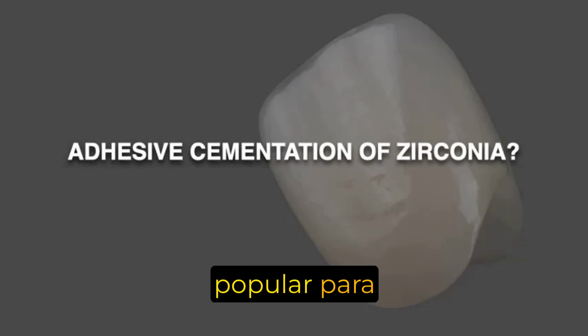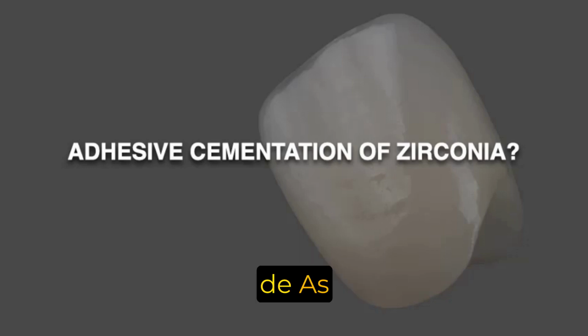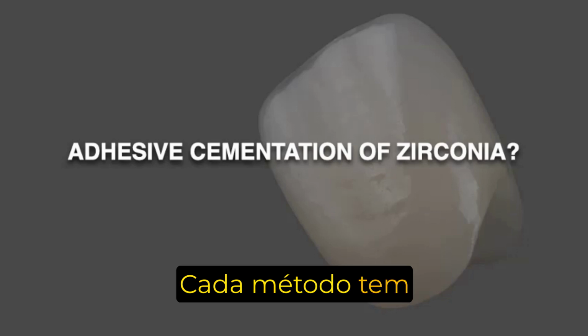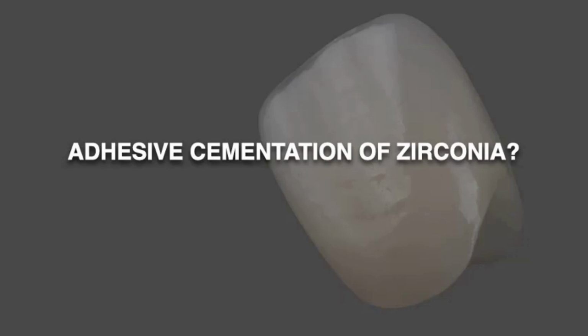Zirconia is a popular material for dental restorations due to its excellent mechanical properties and aesthetics. Cementation of zirconia restorations can be accomplished using different types of dental cements, including glass ionomer cement and adhesive resin cement. Each method has its advantages and considerations.